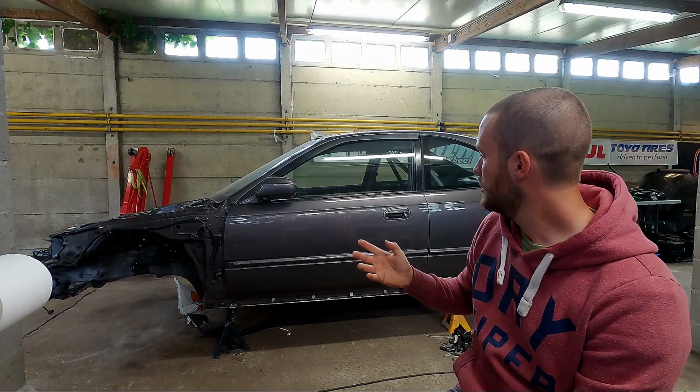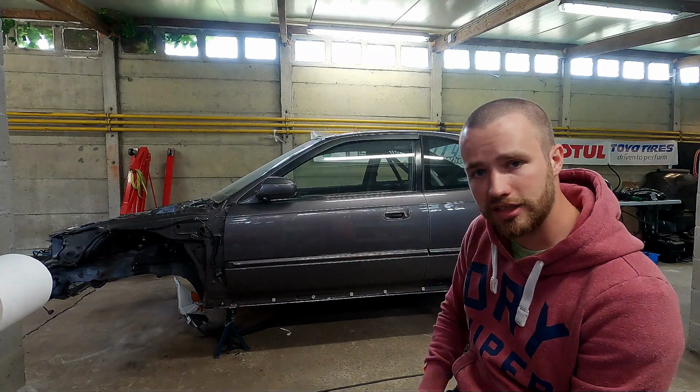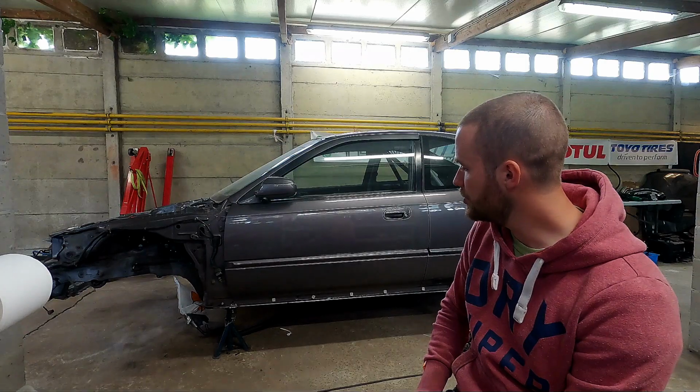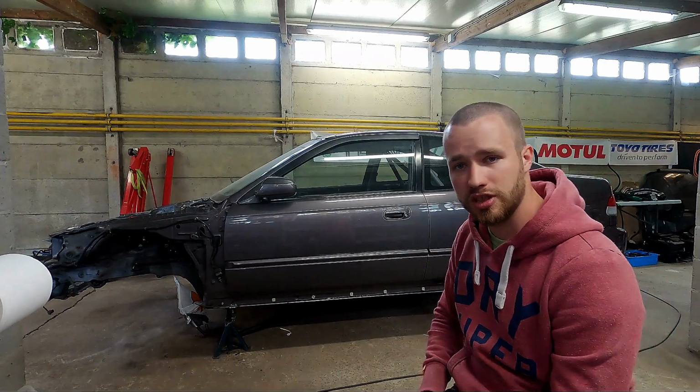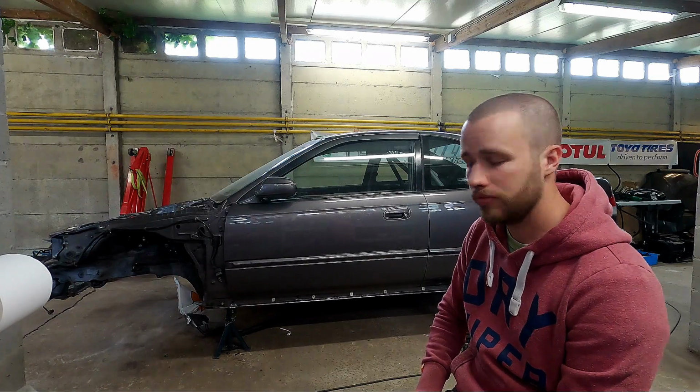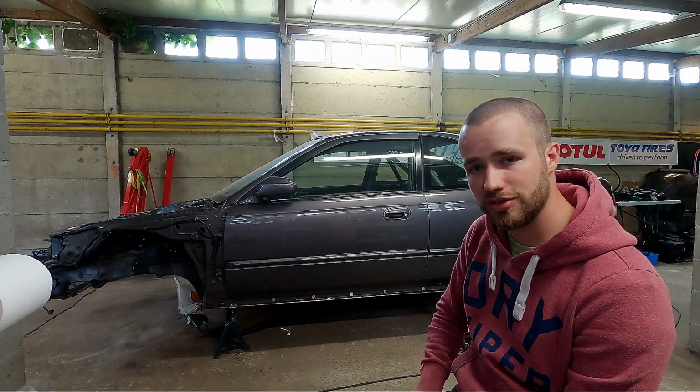Gonna do that, get the interior clean again, paint some parts that need to be painted, and then do the suspension setup again. And then get it ready for next year.